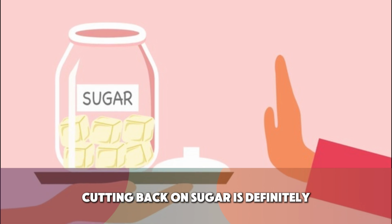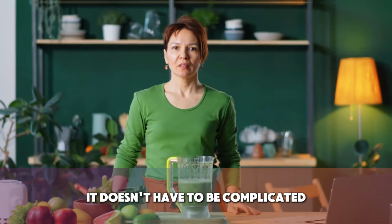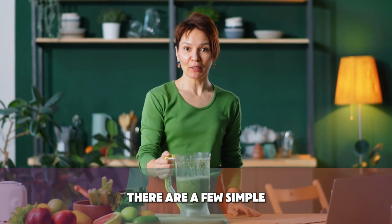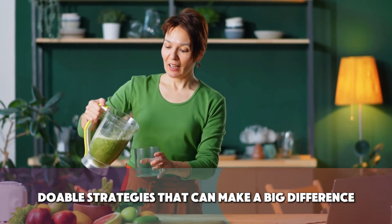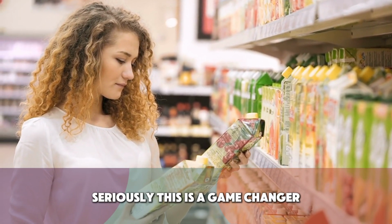Cutting back on sugar is definitely one of the most powerful things you can do for your health. And the bonus? It doesn't have to be complicated. There are a few simple, doable strategies that can make a big difference. First up, read your labels. Seriously, this is a game changer.